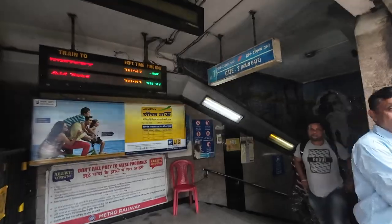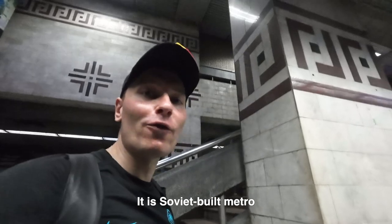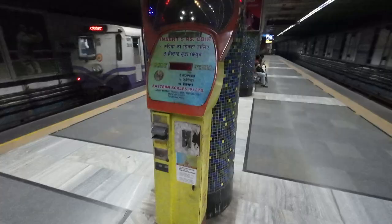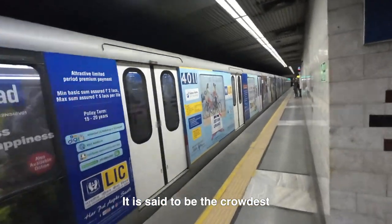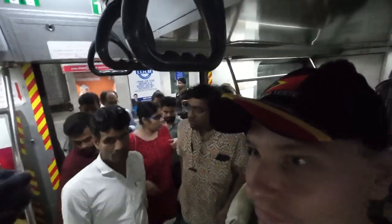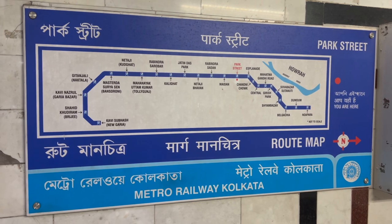Okay, let's try the oldest metro system in India, which was opened in 1984, and Indira Gandhi laid the first stone in 1972. It is a Soviet-built metro, so all the designs are kind of Soviet-Russian style. It is said to be the most crowded in India, 500,000 passengers a day. For 2 stops, I paid only 5 rupees. It's really nothing. It's basically free. Very cheap.